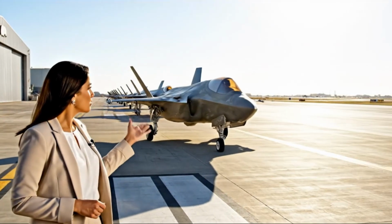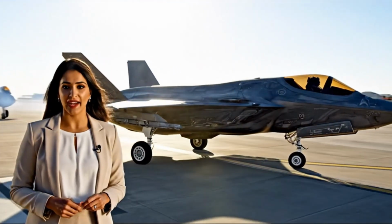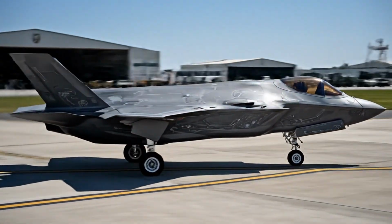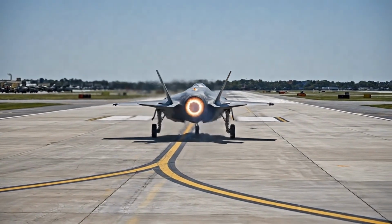And there it is, the first sign of life in this silent formation as the lead F-35A begins to taxi down the ramp. As the lead F-35A taxis away from the group, it begins the crucial launch sequence, moving with precision onto the main taxiway. This mass takeoff is a marvel of organization.